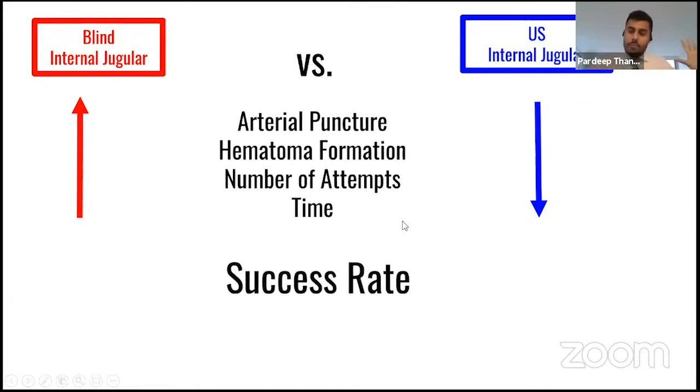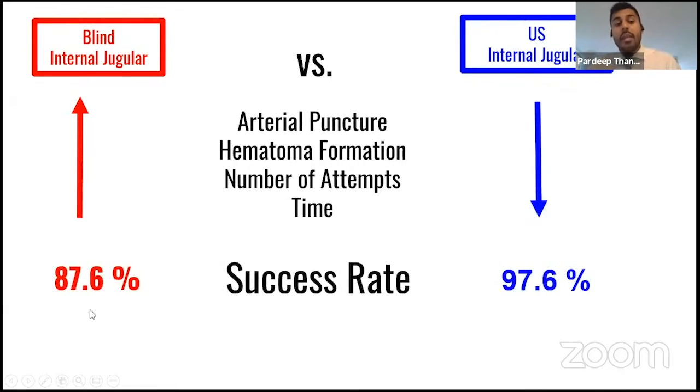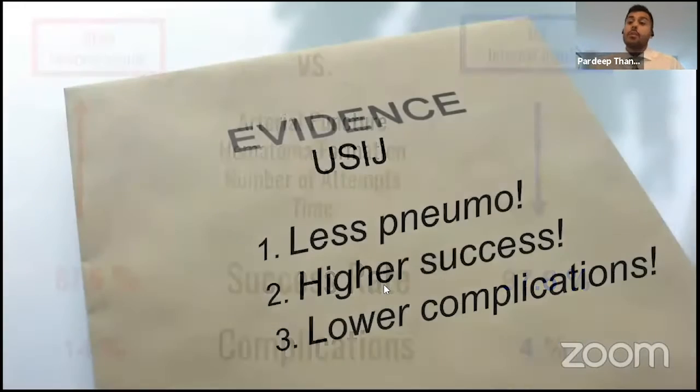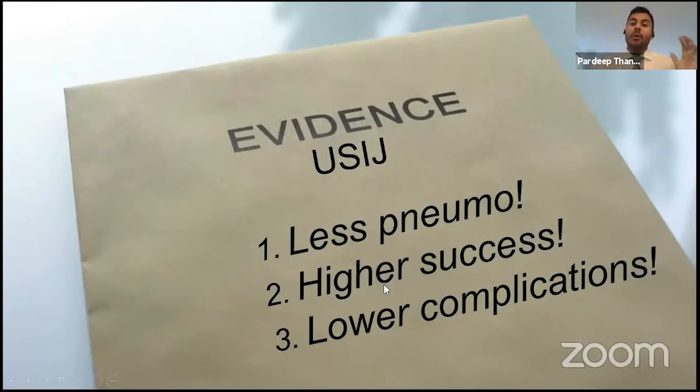All right, not bad. Now, what about success rates? Well, the blind group had an 87.6% success rate, the ultrasound group, 97.6%. Complications in the blind or anatomic group, 14% versus the ultrasound group, 4%. So the evidence is clear that the ultrasound internal jugular has fewer pneumos, higher success rates, and lower complications.